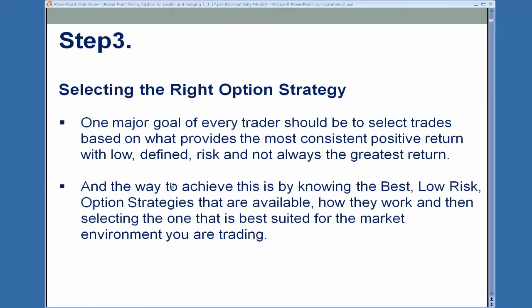And one way to achieve this is by knowing the best low-risk option strategies that are available, how they work, and then selecting the one that's going to be best suited for the market environment you're trading in. So everybody here today, if you look at John or Sarah or Susan, you're all going to have different amounts of capital to trade, different times of day that you can trade. So you're going to have to take all that into your trading plan to see what your risk profile is, how you want to trade. By knowing the different strategies, you can adapt and pick the ones that are best suited for your risk profile and the days or the time of day that you can trade.